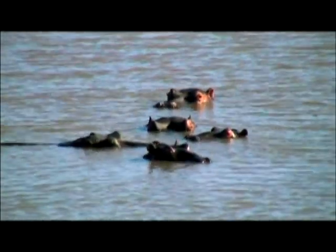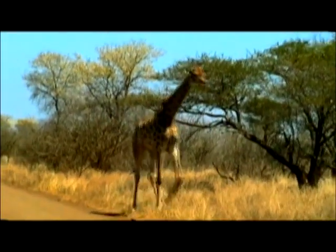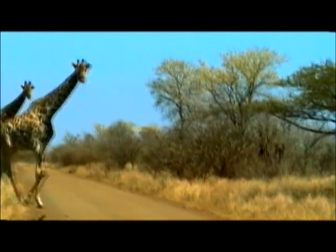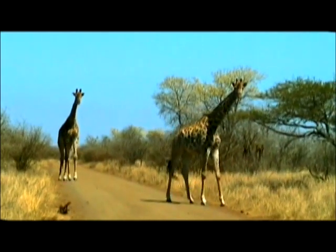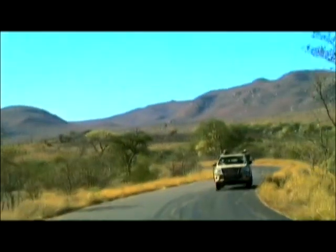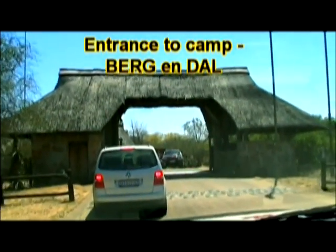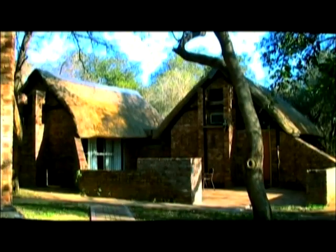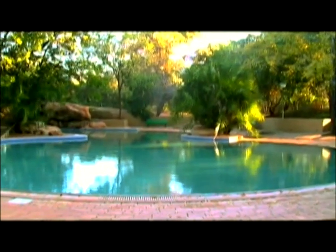I am using copyright-free background music. Even so, the animals are pretty used to cars, but they're still very curious and stop you sometimes. I wonder what they are thinking about. And we are about to arrive at our next campsite, Bergendal. Nicely landscaped.